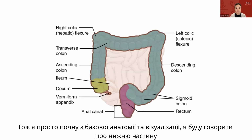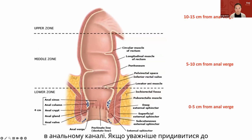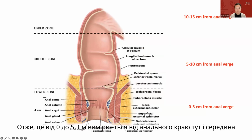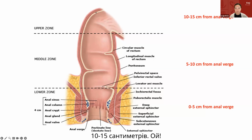We'll be talking about the lower GI tract. So we have the colon that goes into the rectum and ends in the anal canal. If you take a closer look into the rectum and anal canal, we divide up the rectum in three portions: the lower rectum, which includes the anal canal, so that's 0 to 5 centimeters measured from the anal verge. The mid rectum we think of as 5 to 10 centimeters from the anal verge, and upper rectal cancers 10 to 15 centimeters.